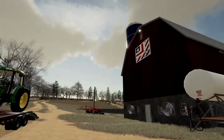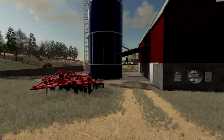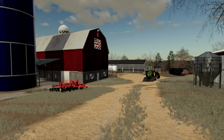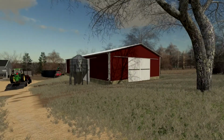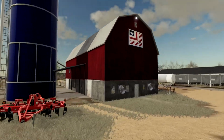Okay, so here we are on our small farm, our dairy farm operation. That's something that we're going to be working towards. Obviously, we don't have any cows yet. We've got limited implements. So let's just have a little rundown of what's going on around the farm here and what we have. Coming in the driveway, you've got the house on the right, an implement shed, the dairy barn, and the silo.